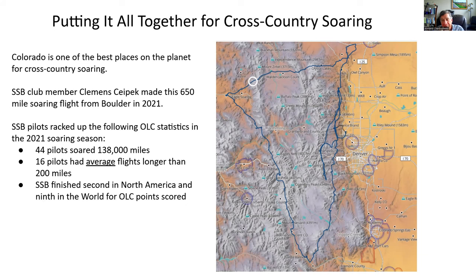SSB club member and president, Clemens Sipek, made this 650-mile soaring flight from Boulder in 2021. He has since done an even more spectacular triangle, which I'll have to update this someday soon to show.